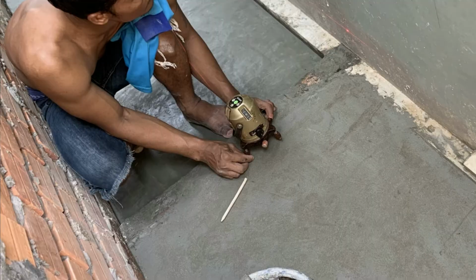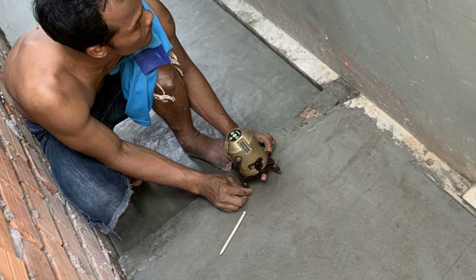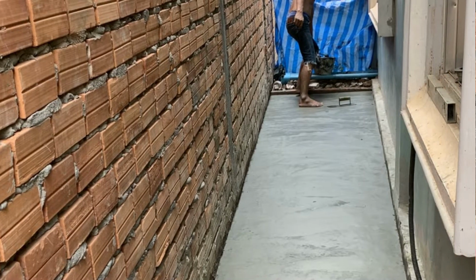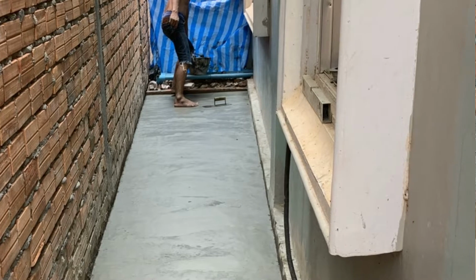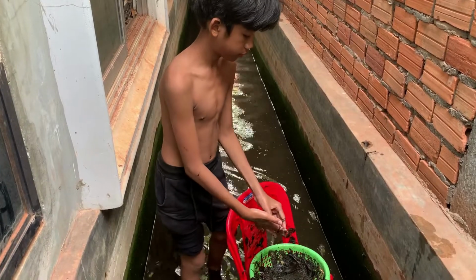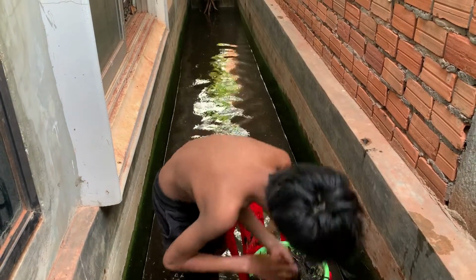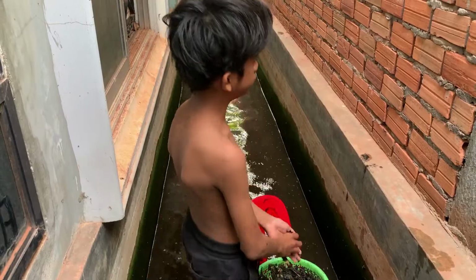So from this, we just built some concrete to stop the water from draining out, to keep the water here. And then we just brought the fish in. So every day we just feed it with fish food. Fish food is really very cheap. It's $1 and you can feed for a few months. So really a small investment too. It's a freshwater aquarium fish.